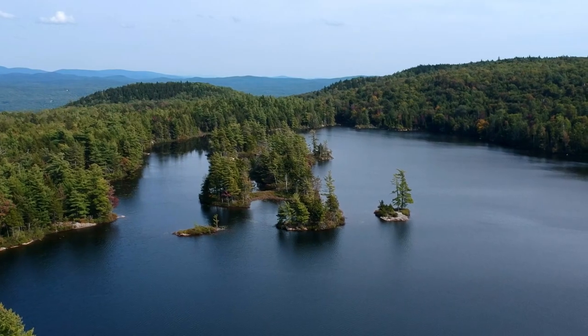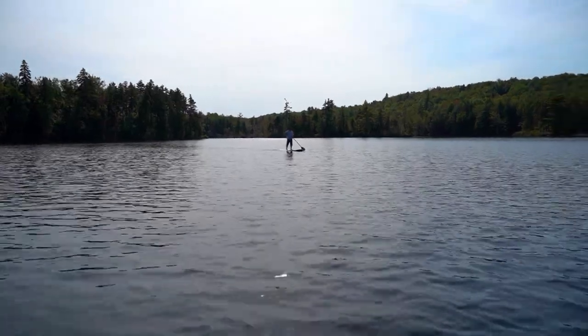There's nothing like this place. You don't see places like this that don't have cabins all around it. So my goal was to preserve it, because I like outdoor spaces better than I do indoor spaces, basically.